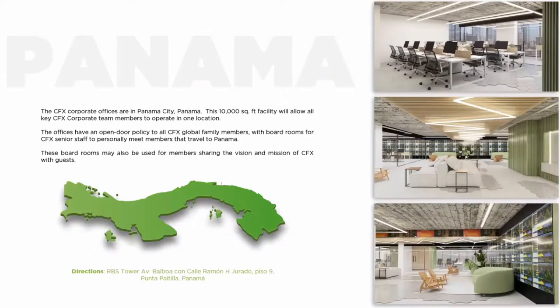But we're getting close now to having it completed so we can have an official ribbon cutting ceremony. Now, the reason that's important is because once that's behind us, this is going to be an open door policy. So any of you, if you find yourself wanting to vacation to this part of the world and you want to pop into Panama City, Panama, downtown, go to the RBS Tower on the 9th floor. CFX has purchased, not leased, purchased the entire 9th floor. And the reason that this was done as a purchase rather than a lease is it was simply an opportunity to show their long-term commitment to the project and their long-term commitment to us, members that are using the platform.